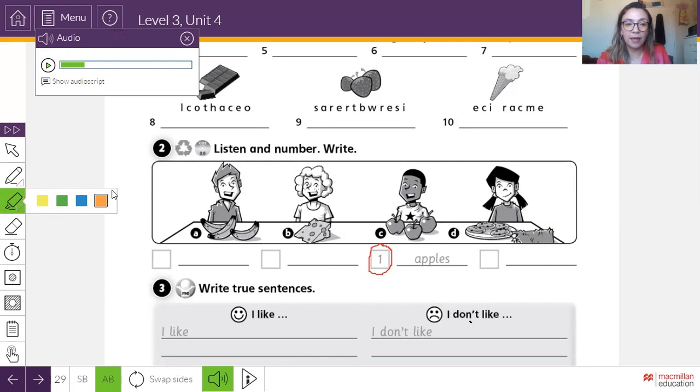¿Ok? Let's listen now. Vamos a escuchar number two, three, and four. Pay attention. Here we go.